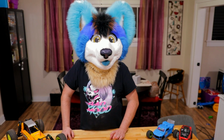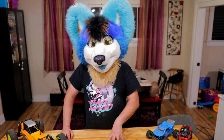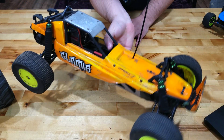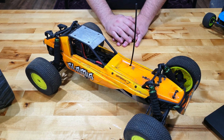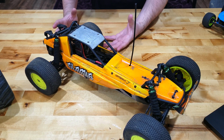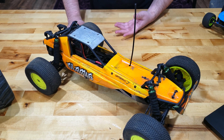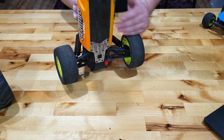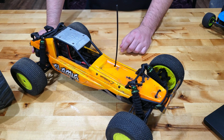Okay, this next one I have had since 2013. It's a weird category, and I'm going to try to explain it. So, this is a Vaterra Glamis Uno, and it is considered an 8th scale, but it has 10th scale parts. It's kind of a one-off car. There's no body on top. The battery just goes in the bottom here. So it's kind of weird because they call it an 8th scale, but there's 10th scale equipment in it.